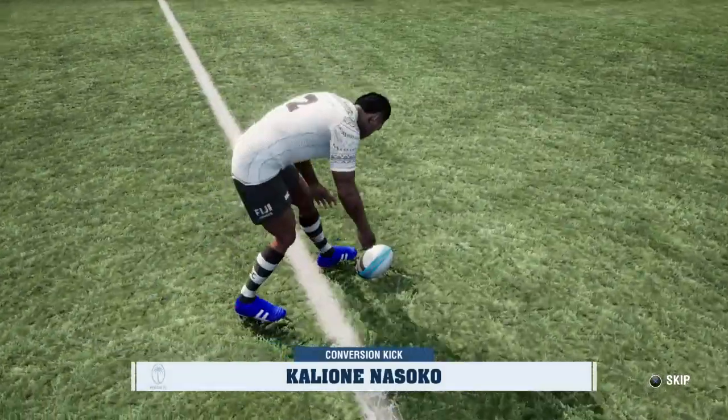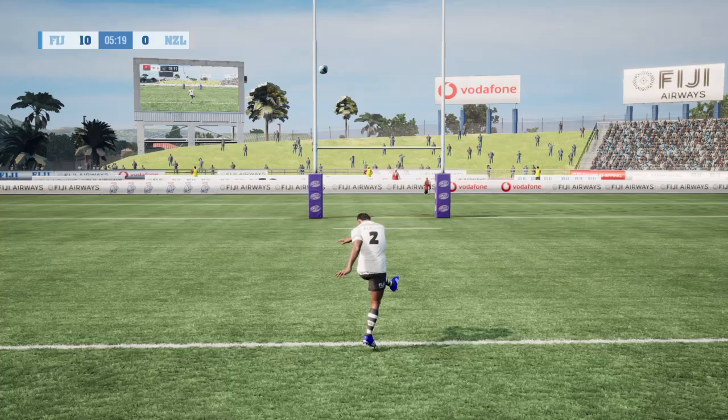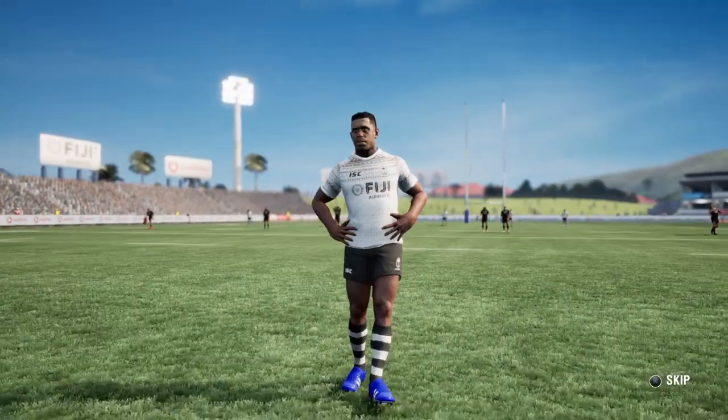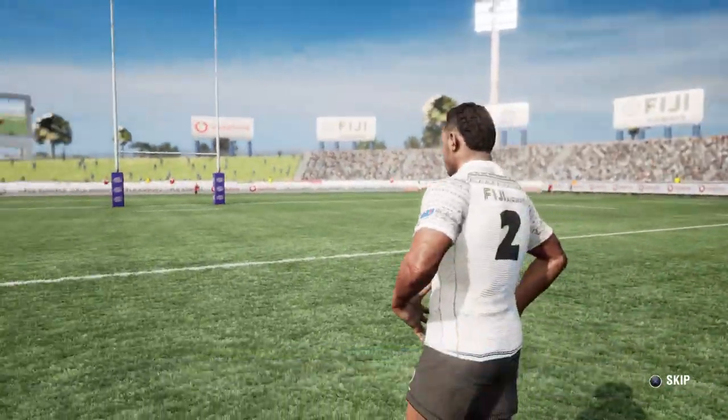A chance to add another two here. Conversions don't come much easier than this. I don't think this is going to go over. Well, the kick is wide, which for him is unusual from that position. That's an easy kick miss there. A shocker, really.